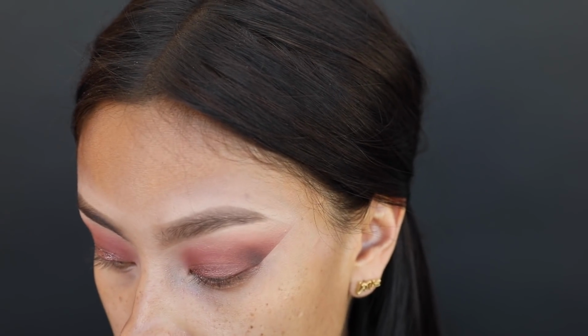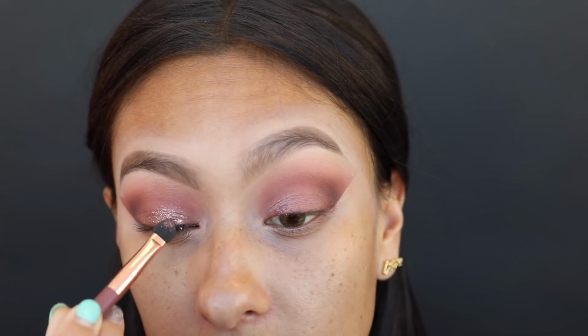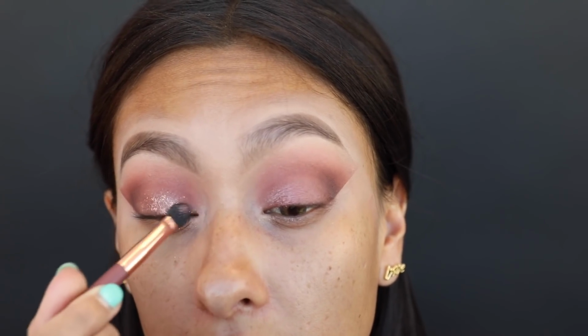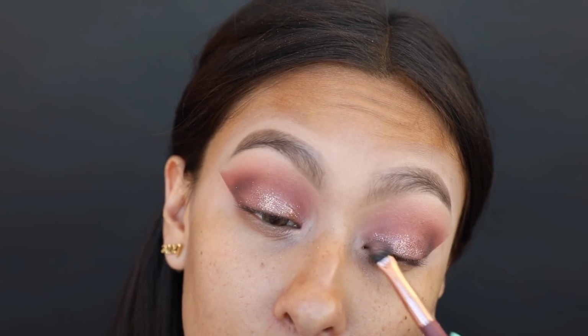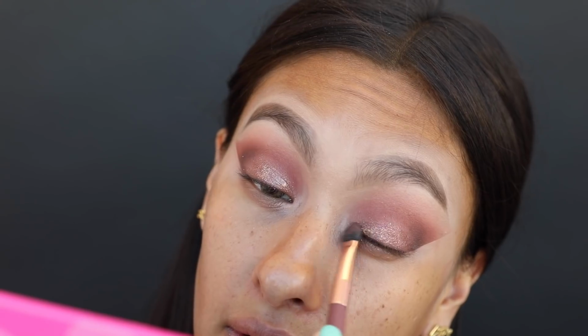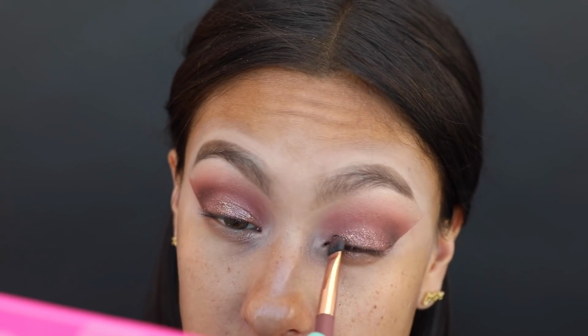And then I want to take a little bit of the Bro glitter, and put it right here in the inner corner. And be careful because it can come off in a chunk like this, but it's easily spread out with the brush. Now we are going to apply liner. I won't talk through this, I will just fast forward.